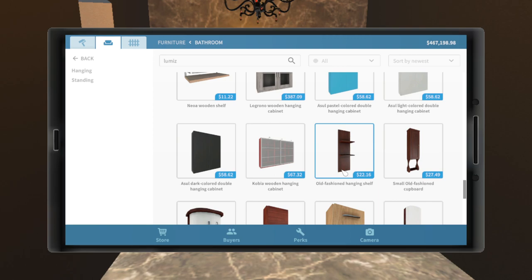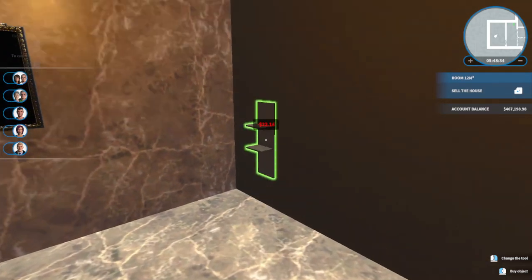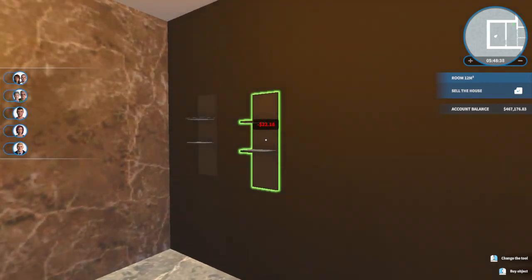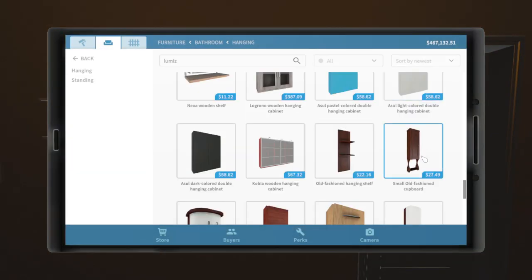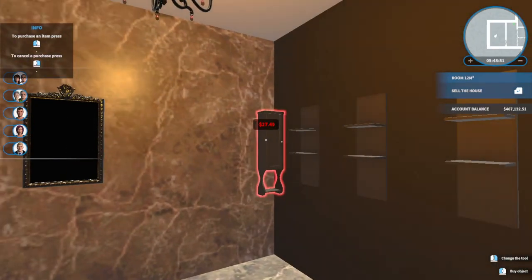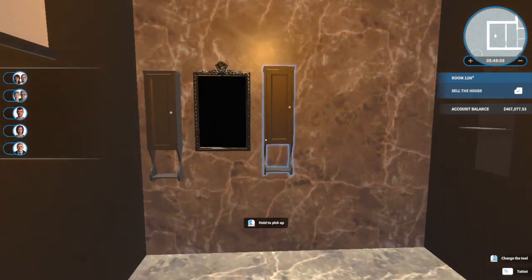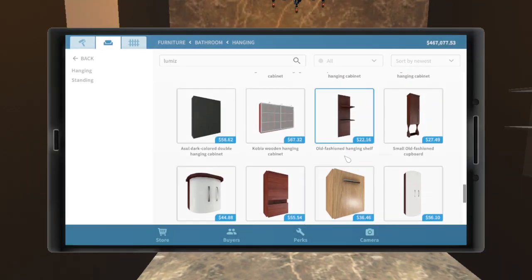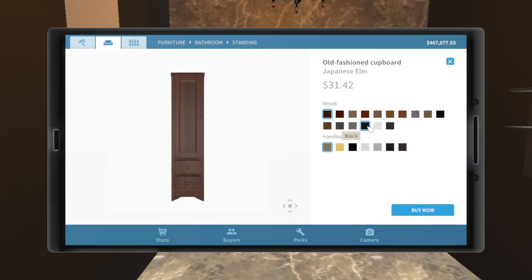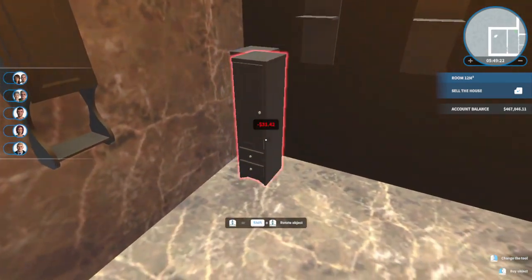Only one I can see is the old-fashioned stuff. Okay, there's an old-fashioned shelf, old-fashioned cupboard. And then old-fashioned cupboard here. Oh, okay. Interesting.